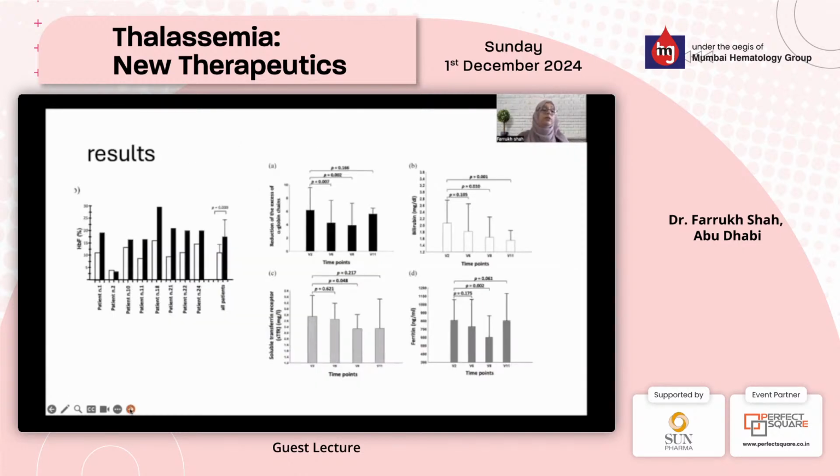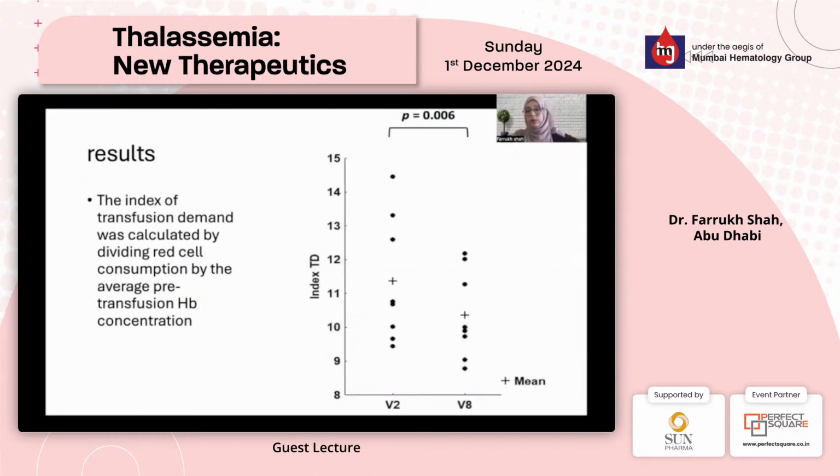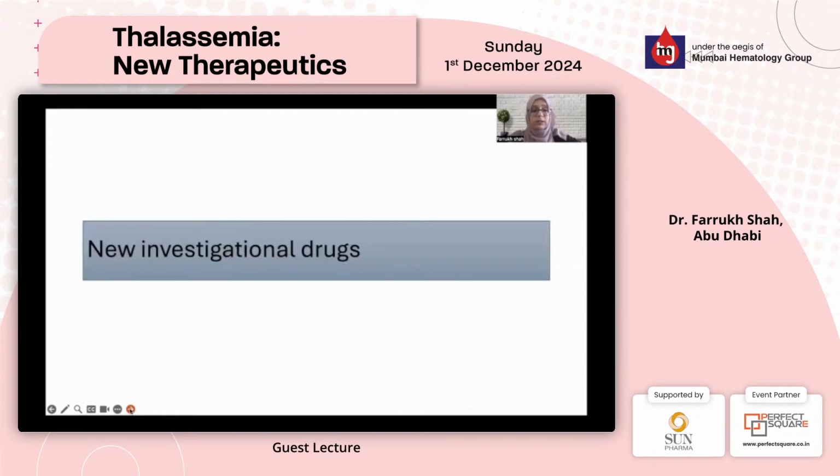The results of this study are really very interesting. What you can see here is that patients get an increase in hemoglobin F production. This is variable in different patients, but generally an increase in the majority of the 8 patients in the study. There is a significant reduction in markers of ineffective erythropoiesis and hemolysis, with a reduction in bilirubin and a reduction in the excess of alpha globin chains, as well as soluble transferrin receptors. They also looked at the transfusion demand index, which is calculated by dividing the red cell consumption by the average pre-transfusion hemoglobin. This was significantly improved in patients as well, supporting a reduction in the transfusion demand.